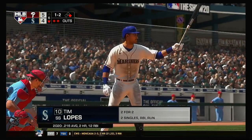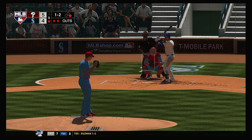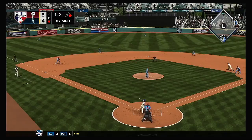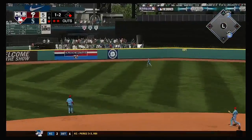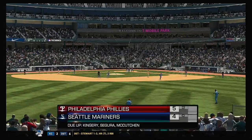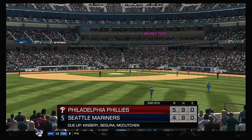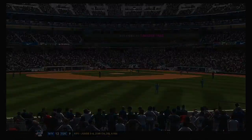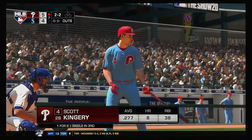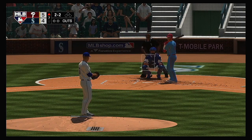Coming to the plate now, Tim Loach. Couple of singles to his credit thus far. Line drive to center field. Haseley is going to have room out there as he puts this away to retire the side. Seventh inning ready to roll, and that'll bring in the second baseman, Scott Kingery.